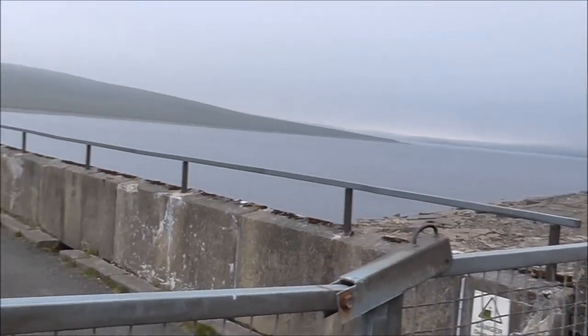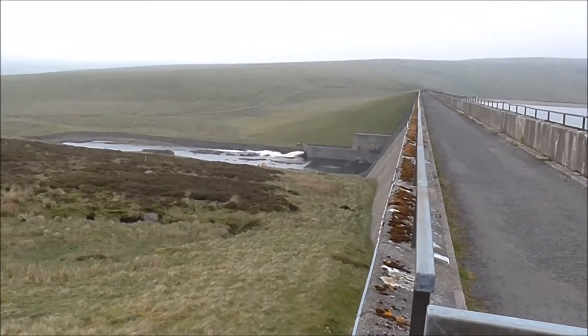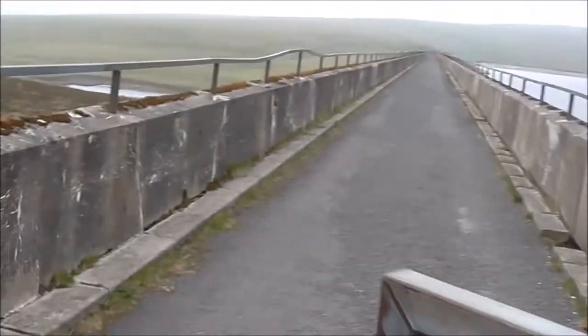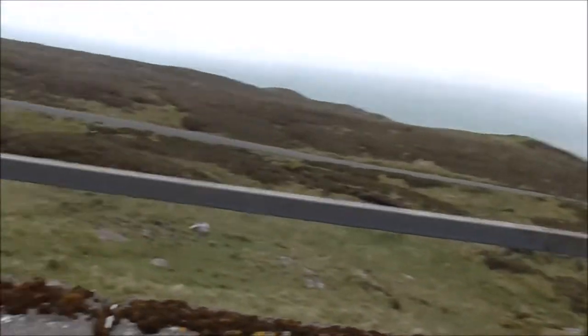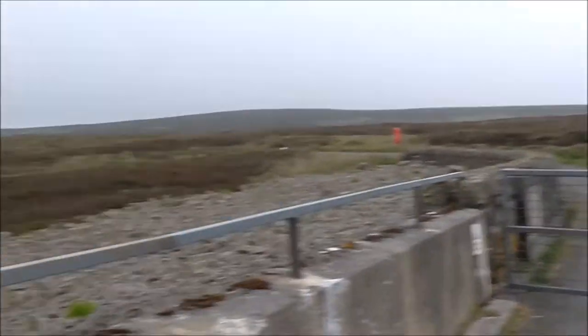Dam it, we will. Well, what a terrible pun, honestly. It's as funny as Ricky Gervais. Who? Exactly. Come on. And naturally, with these dams, you get a bit of wind. Oh, it's windy. Yeah.